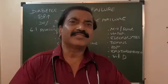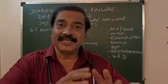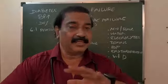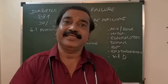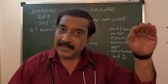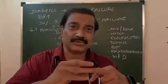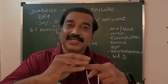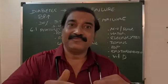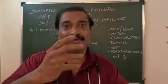So how did this cardiac failure come? One patient didn't need a ventilator. The other two needed a ventilator because the oxygen saturation was falling, coming below 80. For SpO2 there is a small probe we used in COVID time. If it goes below 85 or so, we put oxygen first, and if necessary, we go for a ventilator.